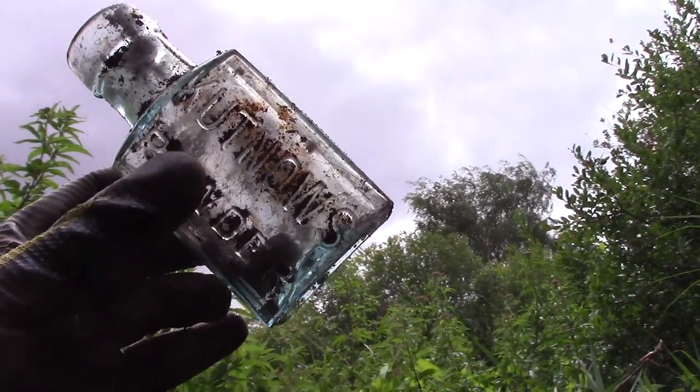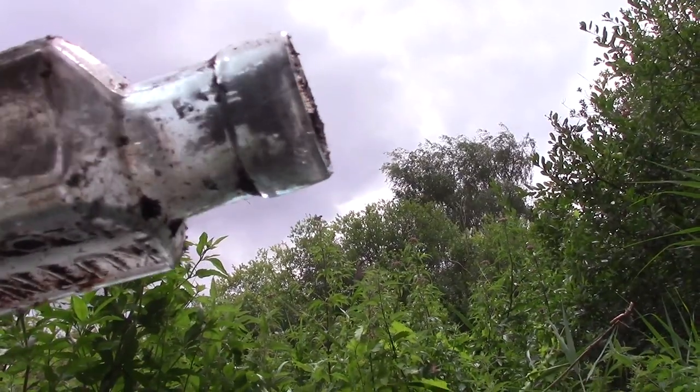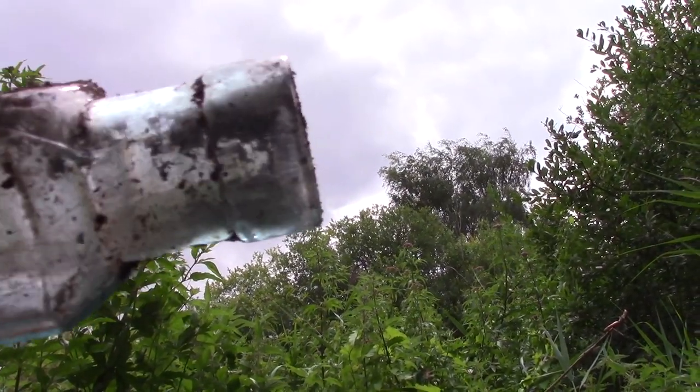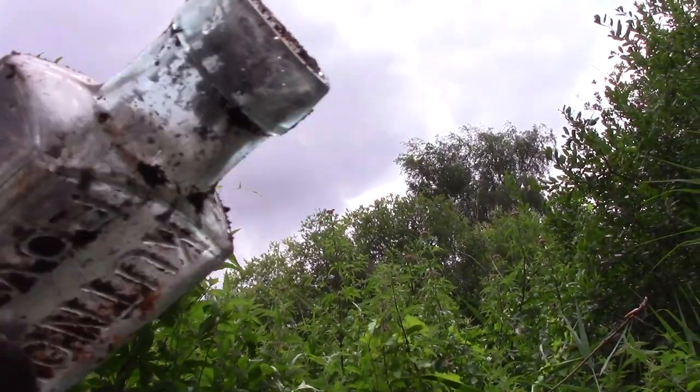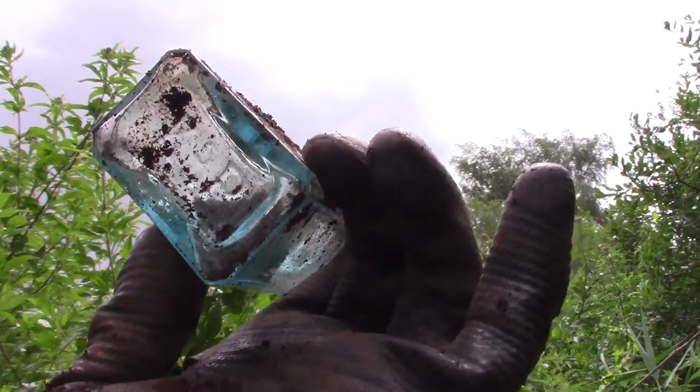The aqua and the bubbles and crudeness. You see there, the lip, this has got an applied lip. Two-part mould of an applied lip. That's how we can date these. KSP on the bottom. Nice.